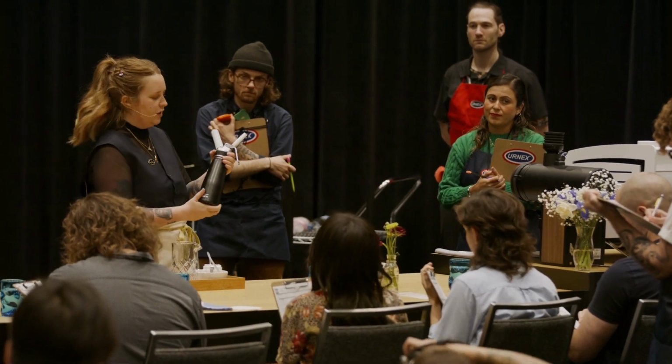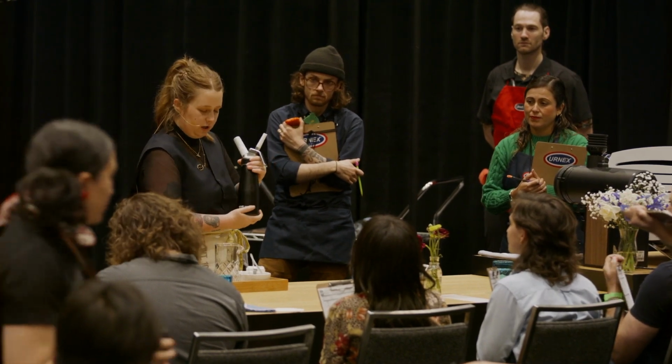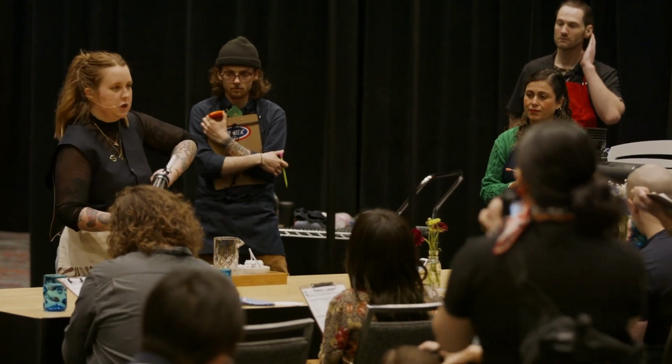I'm charging this with nitro for efficient emulsification as well as texture. It's going to give us a plush, juicy, and silky body.